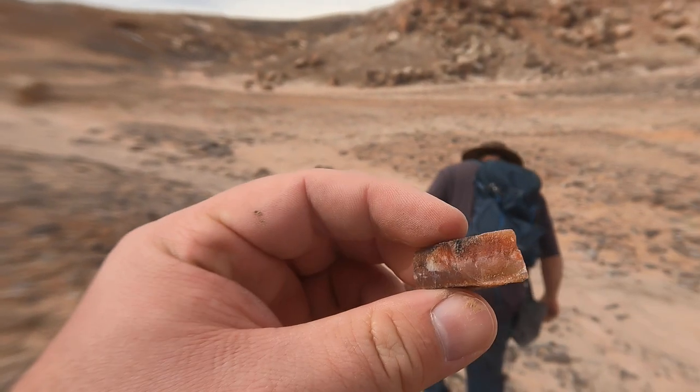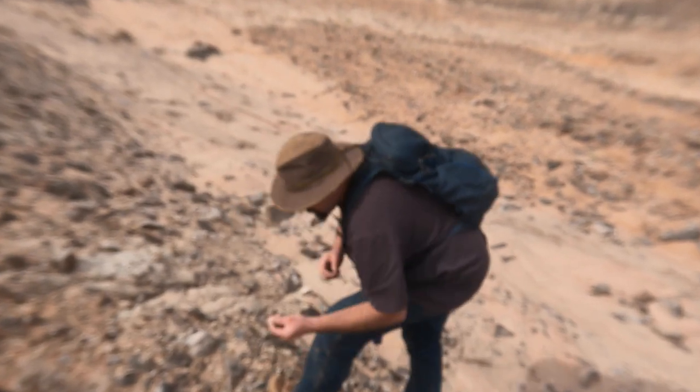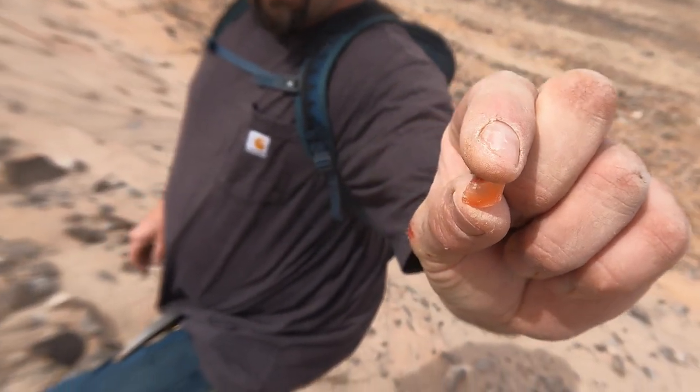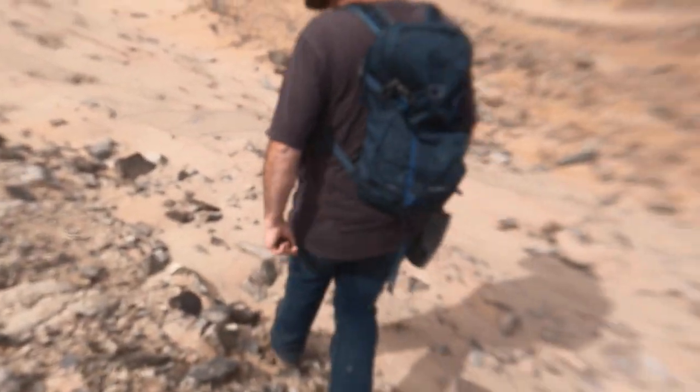Went back there once more, never found it. There's been a lot of weather since then. But yeah, just these little, you can't do anything with it, but still yeah, really nice. They're pretty. Yeah, I found this little layered one like this. Yeah. That was really good.